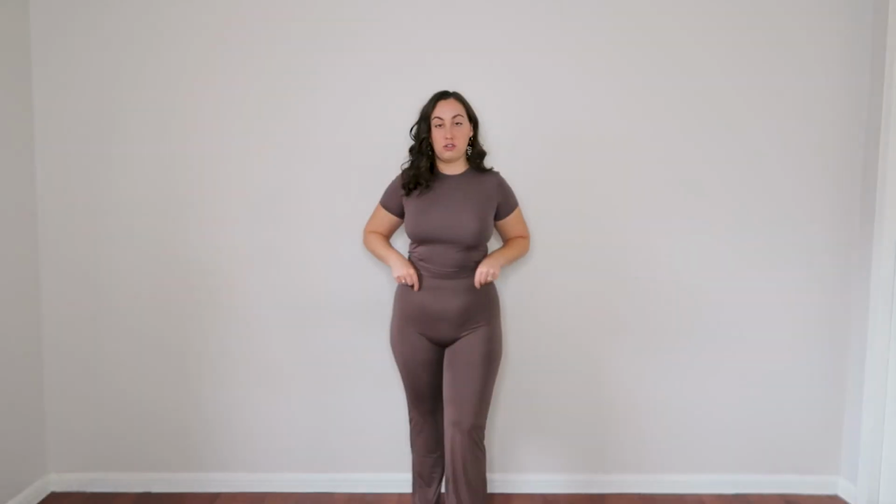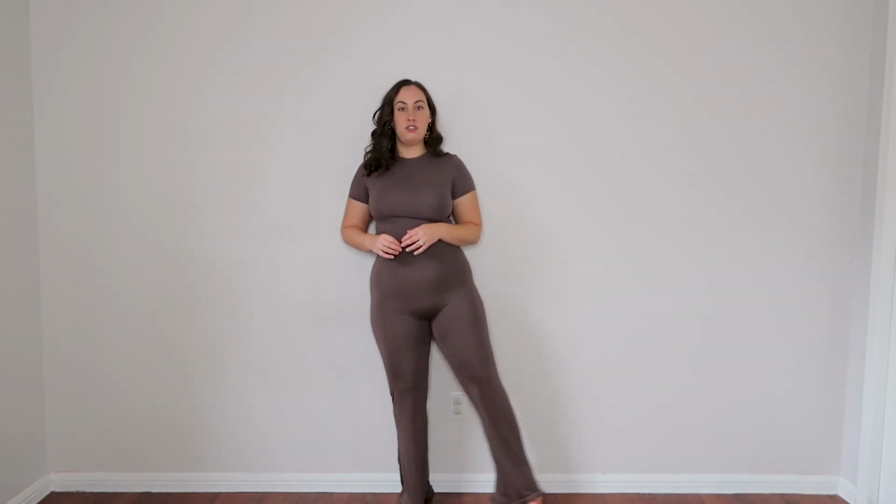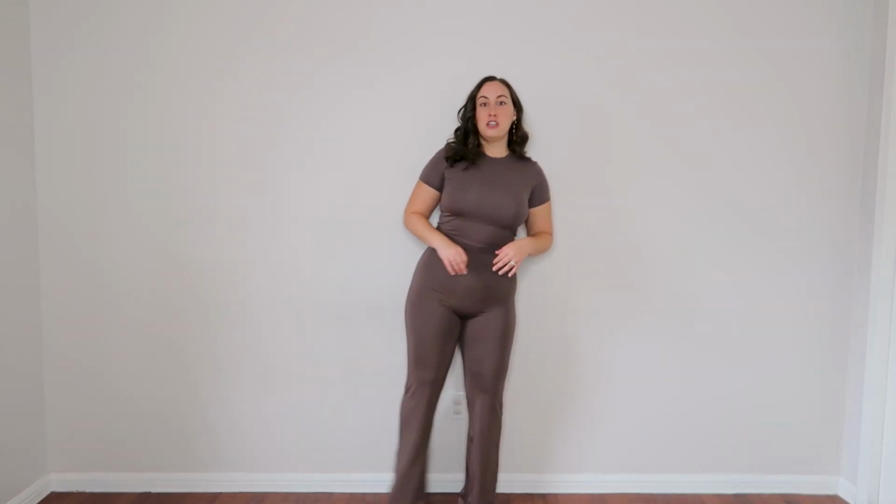So this is a full set from the 365 range. So the 365 short sleeve t-shirt, and then also the flared trousers. And if we look at them from here, I think that they look great, but when I back up, they don't sell petite lengths. So these are much, much too long for me. I will 100% have to get them shortened, which is a little bit of a bummer for pretty expensive flared pants. And a lot of the time flares don't look as good when you just hem them, but it is what it is. Now I got both of these in the color Mocha.